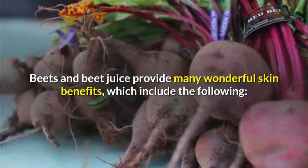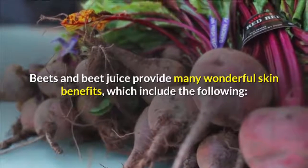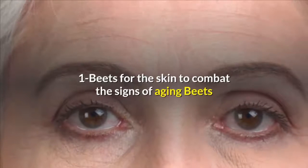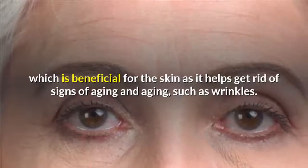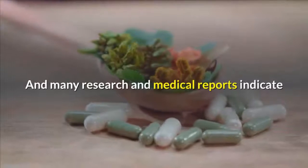Beets and beet juice provide many wonderful skin benefits, which include the following. 1. Beets for the skin to combat the signs of aging. Beets contain a high percentage of vitamin C, which is beneficial for the skin as it helps get rid of signs of aging, such as wrinkles.